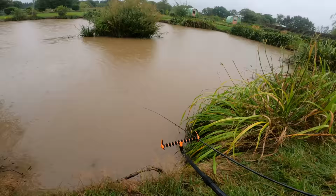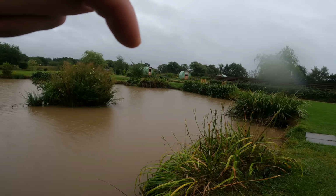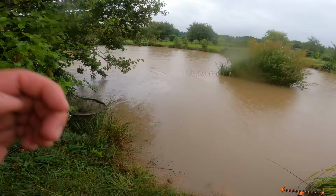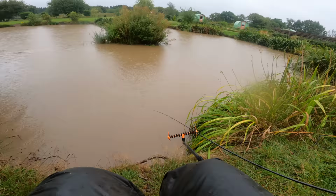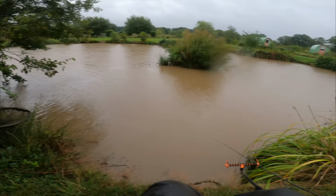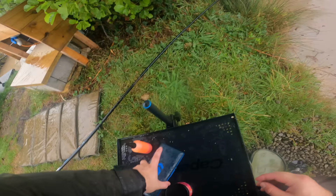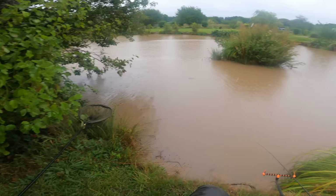We've got little pods if you wanted to stay over as well. And it's Limbrick Fishery where we're fishing. It's really coming down now. I'm glad I've tied my brolly to the tree. Well, I do hope GoPros are waterproof.